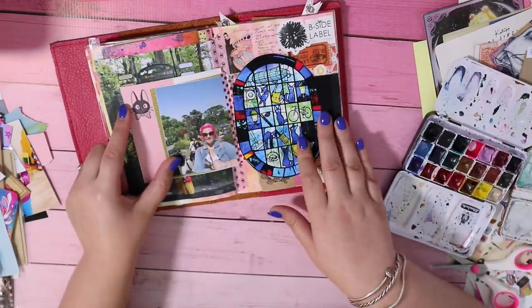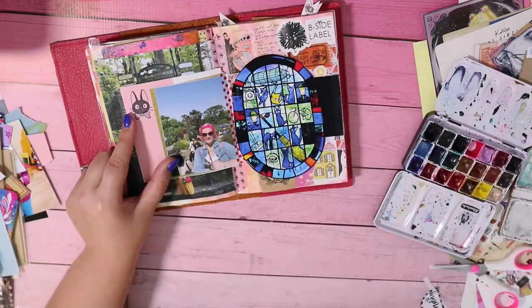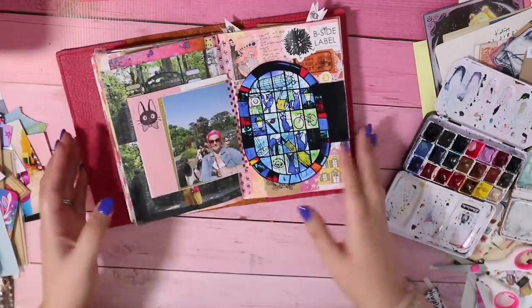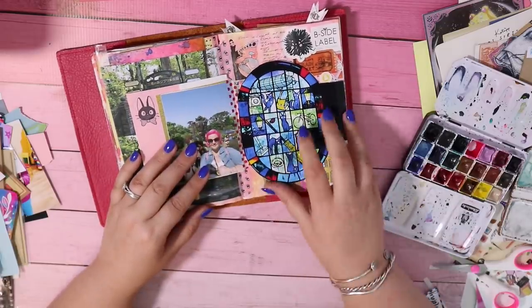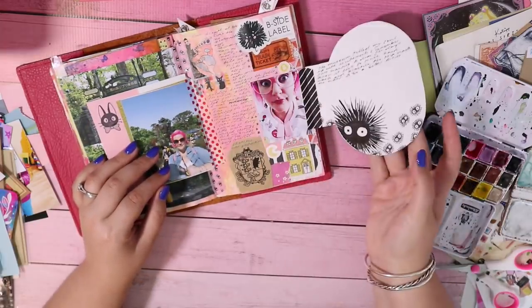This was a beautiful stained glass window that they had at the front of the museum. They were featured all around the museum, and I probably shouldn't have grabbed this photo because there's actually not any photography allowed in the museum, and I snapped this as I entered. I got in trouble for it, but totally worth it. And this is from Kiki's Delivery Service, and I just loved it, so I actually cut it out and made it like a round tip-in.